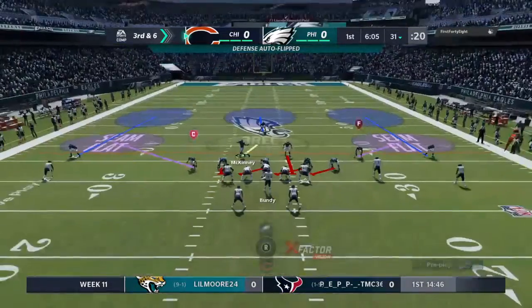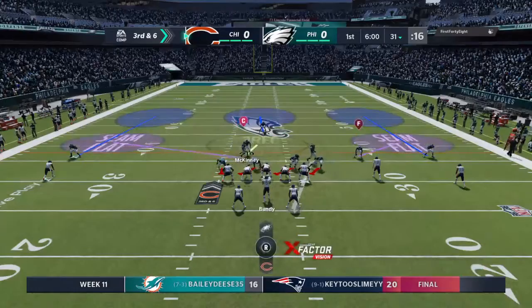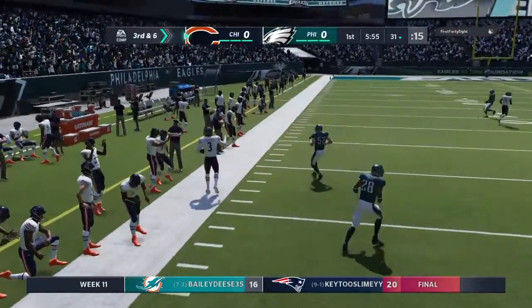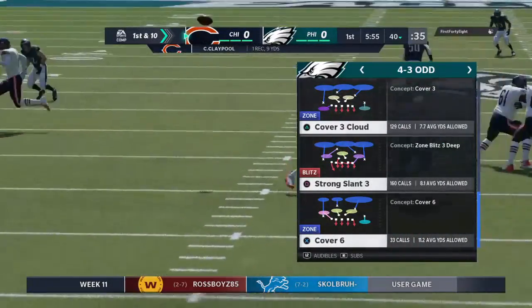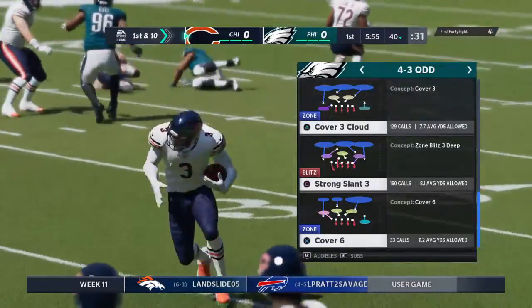This defense looking for an early stop. This is 3rd down and 6. Now they'll throw here out of the gun. Completion here to Claypool. And he'll go out of bounds, it looks like right at the 40. It goes as a gain of 9, and it moves the chains. And the Bears first down.